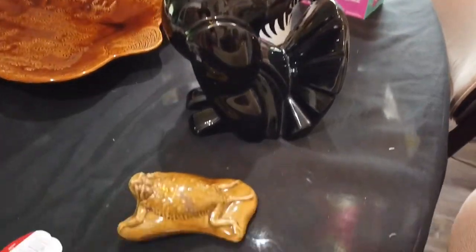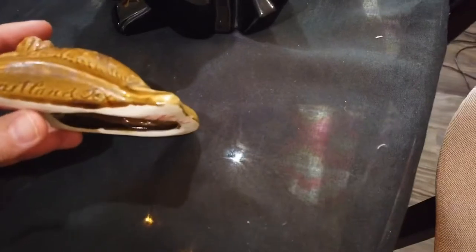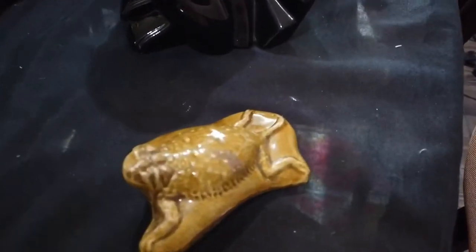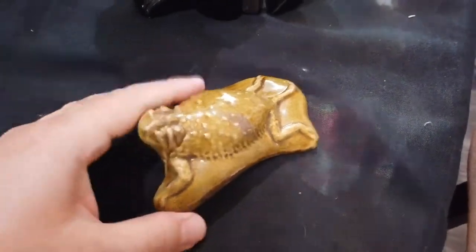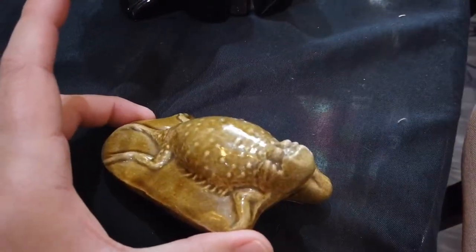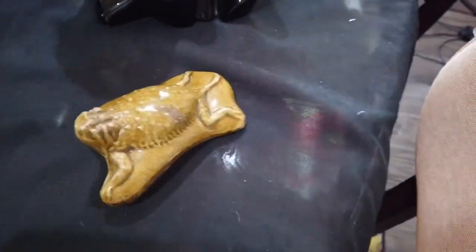But I just wanted to share what we got. These I see at antique stores. It says Eastland, Texas, Old Rip. I need to look it up more, but it was only 66 cents, and I see these at antique stores for expensive, and I'm like, why? A little horny toad? Yeah, I think it's a horny toad. Anyways, I thought that was kind of cool for 66 cents.